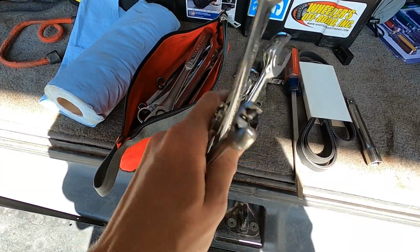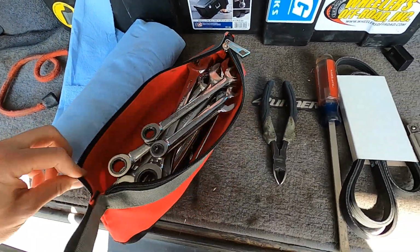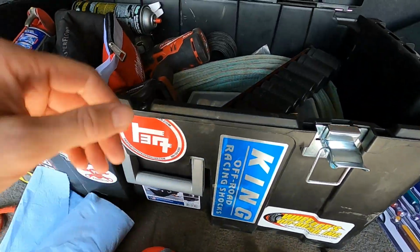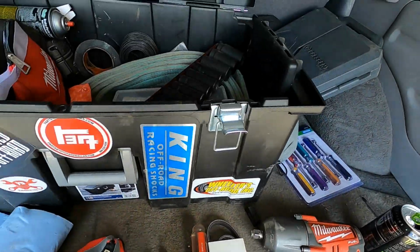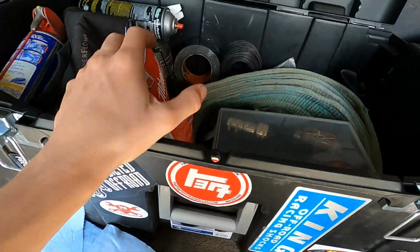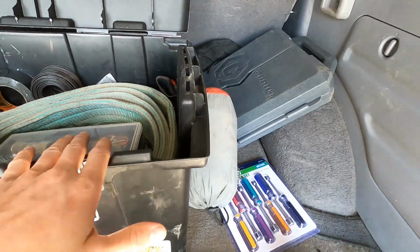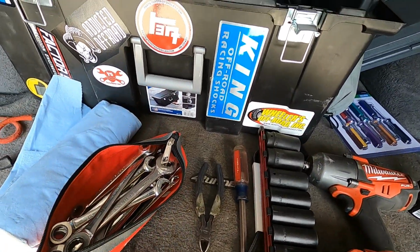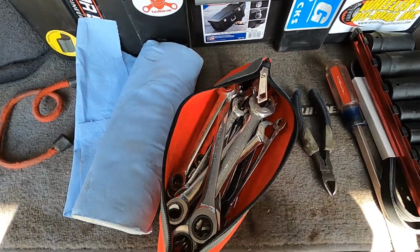So yeah, these old Craftsman ratcheting wrenches now become part of the truck kit. Some things I put in my box that don't stay in it all the time, but as I slowly replace tools, I just add them into this thing. And we also have this kit here. So if you guys want to see more of what I carry, we'll go into more detail later. Let me know down in the comments. But for now, we're just gonna throw these in there.